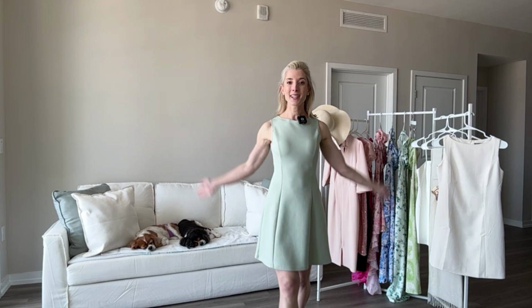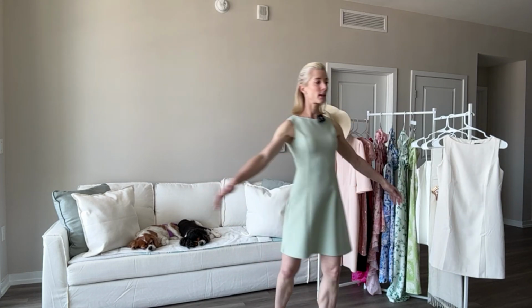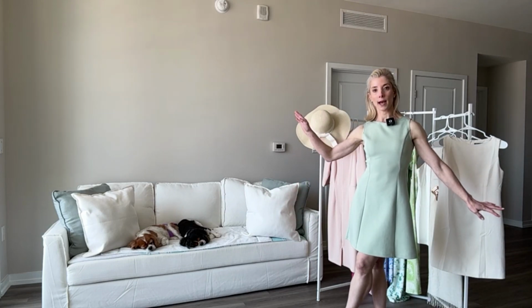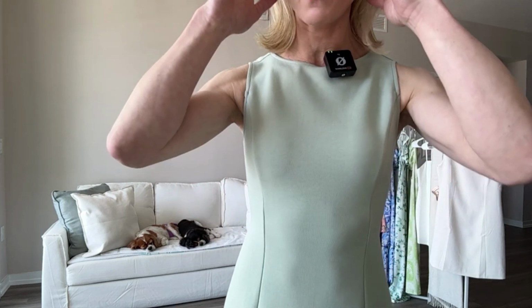Why? Because it's 8 million degrees out. So be comfortable, be in something that you can move in. I love this for a Saturday night outfit. It was a summer cocktail party, indoor, outdoor. It was perfect. And people just went crazy for it. I got so many compliments.